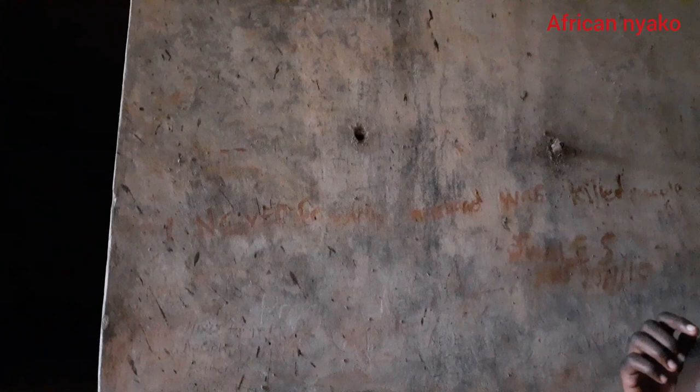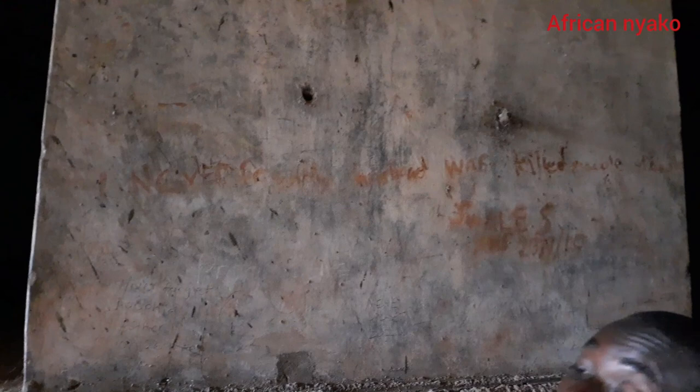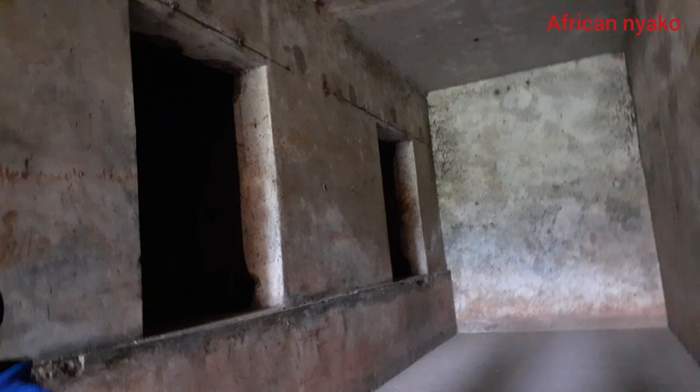The body of the husband was inside here. Families of those people who passed away inside these cells, at times they could come here and visit. When they visit, they even shed tears. They cried, seeing that their family members were killed innocently in this place.